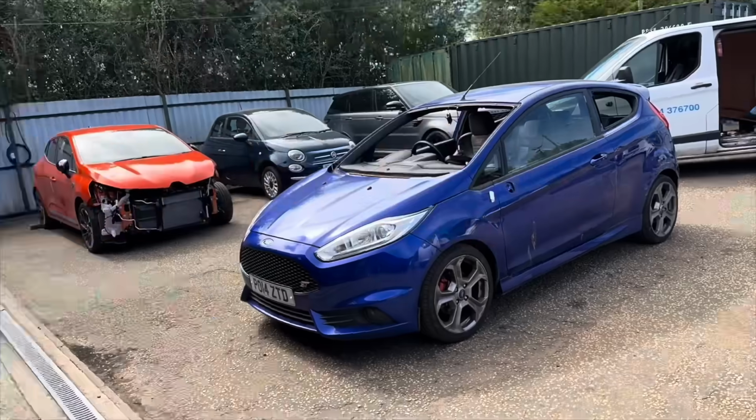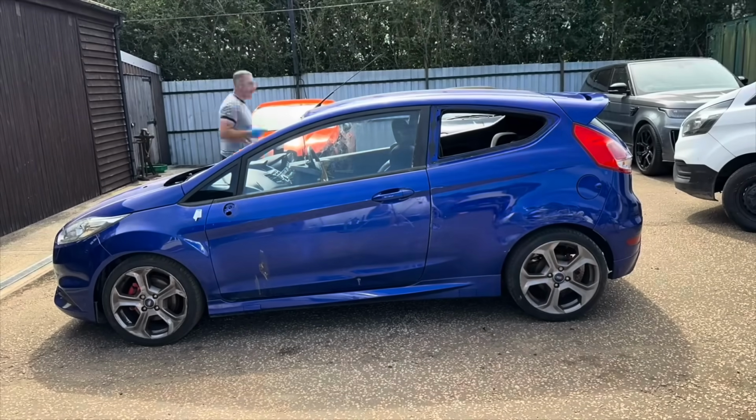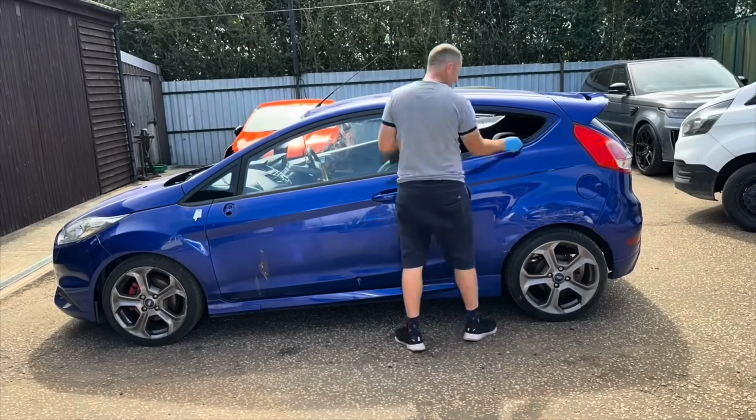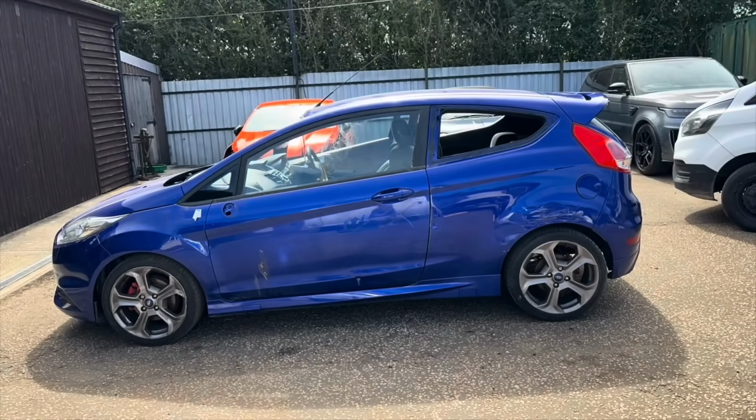Just shows you how long ago this video was filmed. Look at the Clio in the background, not even been into the workshop. You can see the SVR is over in the right, and I'm not even sure what that is behind the car, but it just does show how long ago this was done.